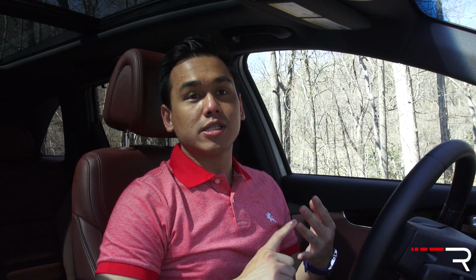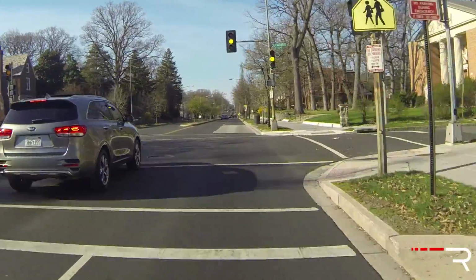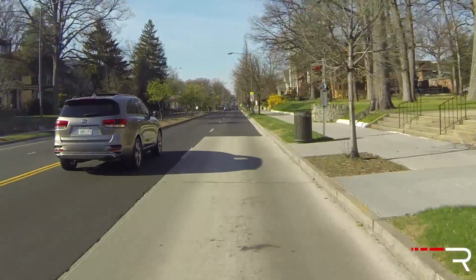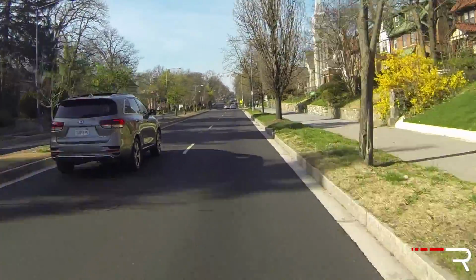Now, the Sorento actually comes in 5 different trims. There's the base L, LX, EX, SX, and then the Limited. You guys can get this car in either 5 or 7-passenger configuration. If you want the 7-seater, you're gonna have to go with the V6 option. There are 3 different engines available: the 2.4-liter base engine, the 2-liter turbo like my tester, and then the 3.3-liter V6 like in the previous generation.